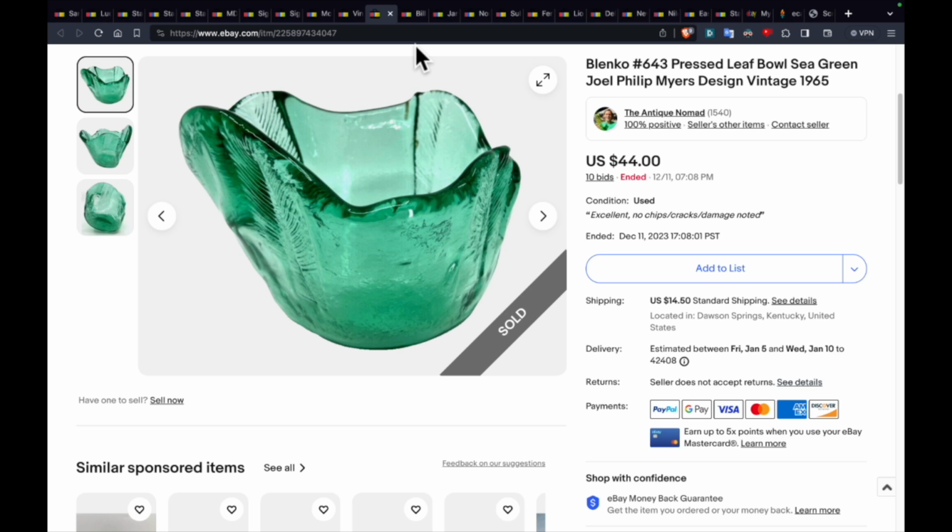This brings up an interesting thing with eBay. Even though it says right in the listing that it's located in Dawson Springs, Kentucky, somehow eBay, with the standard shipping, which right there says it's only going to be $14.50, ended up charging the customer over $30 for shipping. Now, typically I would refund some of that money to the customer, but in this case, well, the bowl sold for less than it should have because the customer was charged this huge shipping cost, and that's the reason that the bids didn't go higher. And I thought, you know, the customer got it for a fair price, and eBay just decided for whatever reason to split the cost between the shipping and the piece, and so I considered that a fair price. I still do not understand what happened there.